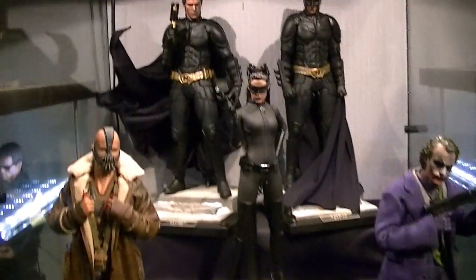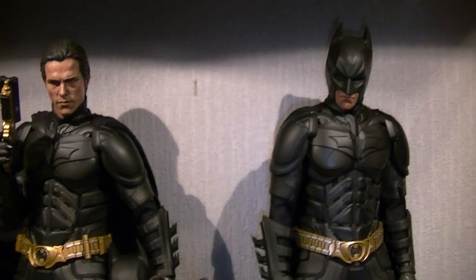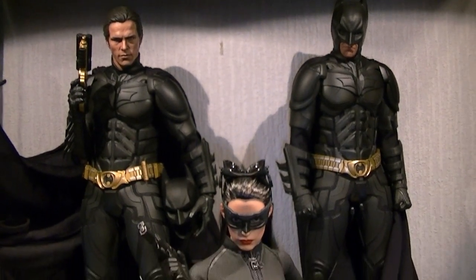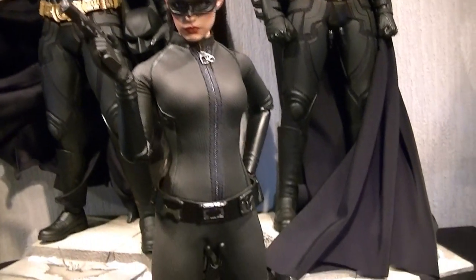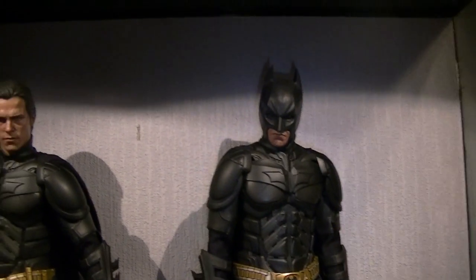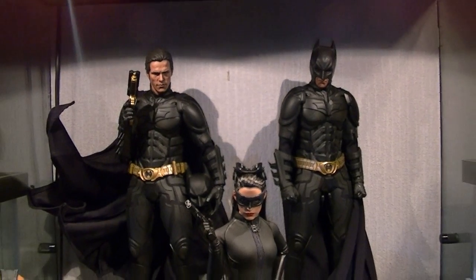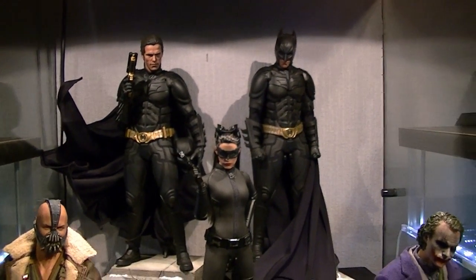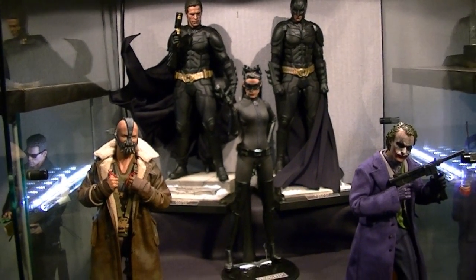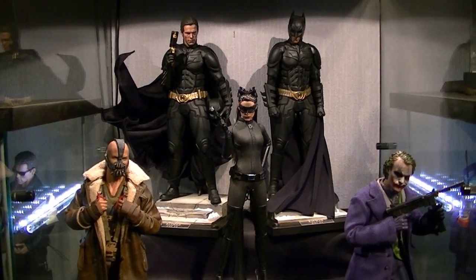I will say, if I were pushed, my favourite figure as it stands is the DX12 Batman. I just love it. It's just eye-catching, I think. The things I've done to it, the attention it's brought me, I just really like the figure. But basically, I'm going to be comparing the DX13 to the DX12, and I'll tell you if I can explain what I think the favourite figure is in my collection. So that was a short little interlude. I'm now going to roll on to the proper review.